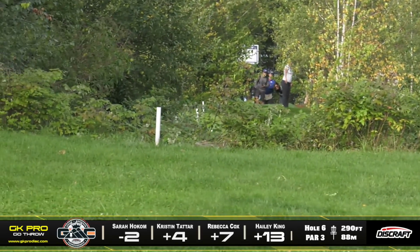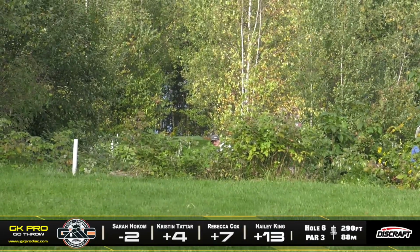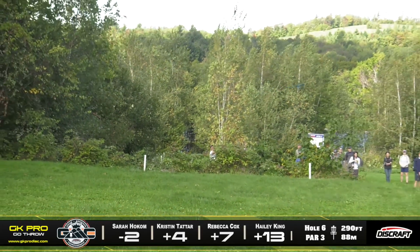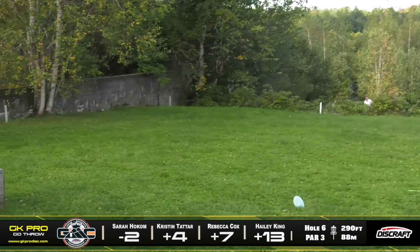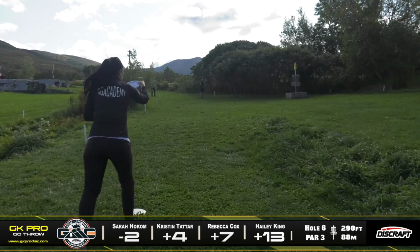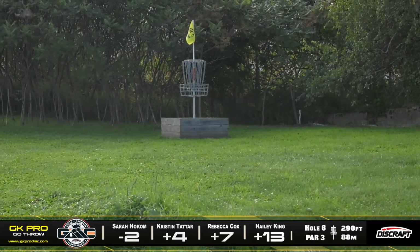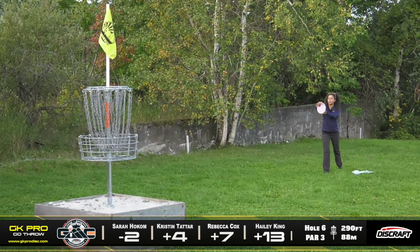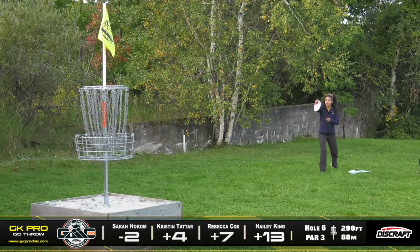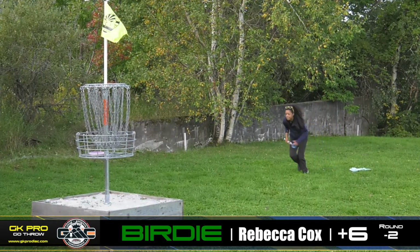Oh, Sarah, no. Just sawing that one off a little bit too much, and she is actually going to be OB there. Yeah. And that's really something she needs to be careful of. It is. In this final round is going OB too much. Really all she has to do is stay in bounds. And if she stays in bounds, she pretty much guarantees the win. Right. And, like I said, unless Kristin birdies out, she's got that win locked in. So, hopefully she can stay in bounds here for the rest of the round.